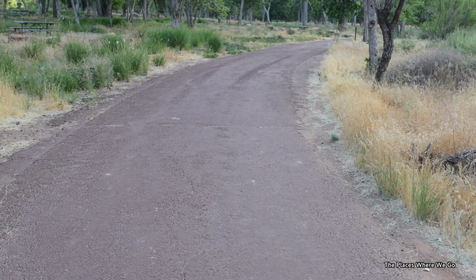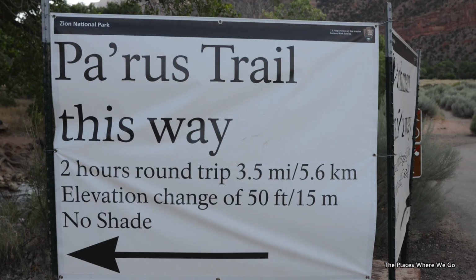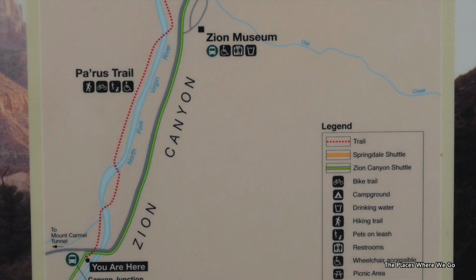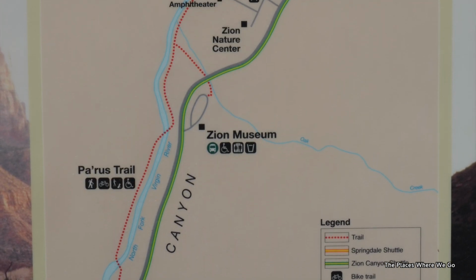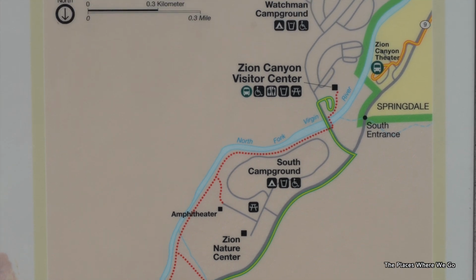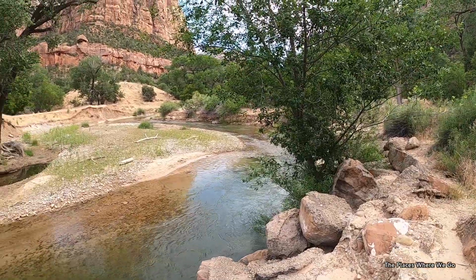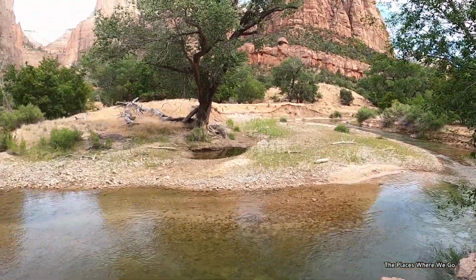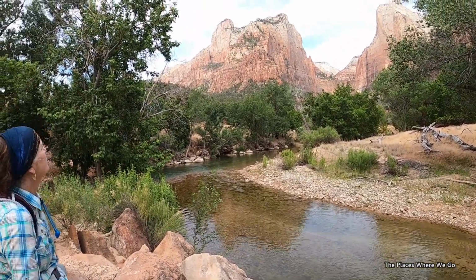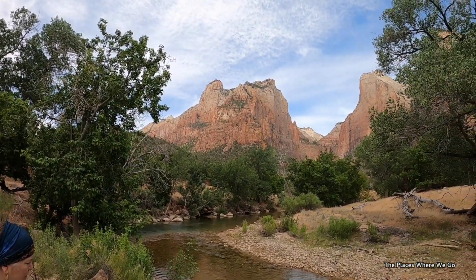That's what we opted to do on our day one. But we started with probably one of the easiest trails in the park. We started with the Pa'rus Trail, which was right next to the visitor center, across the street from it. We had plenty of time, so we were off on this very easy, very casual trail. It's walking right next to a river, so that was quite pleasant. Virgin River? Mm-hmm, Virgin River, yeah. Very easy. It's 3.5 miles round trip, and the elevation only changes about 50 feet.